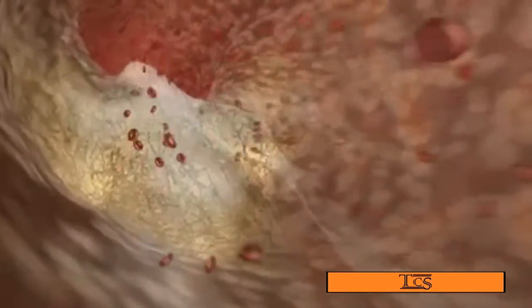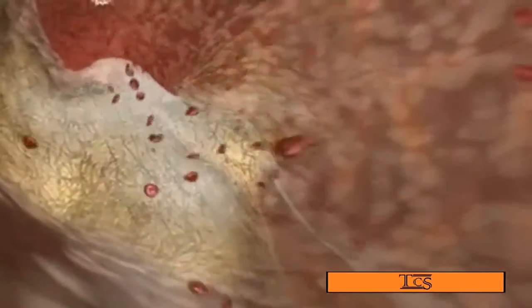Also, over time, calcium may be deposited in the plaque, making it hard and inflexible. This reduces the ability of the artery to expand to increase blood flow when needed, for example, during exercise.